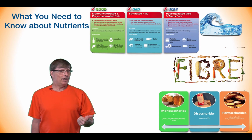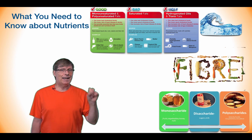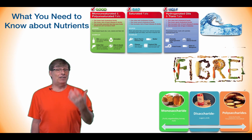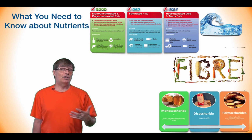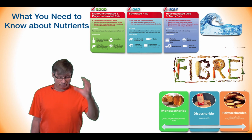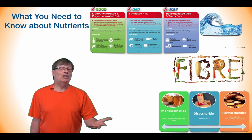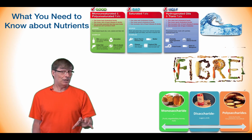There's saturated fats. Now, these are fats in which carbon atoms are saturated with hydrogen atoms. Animal fats are saturated fats that are usually solid at room temperature. Any fat that's solid at room temperature is considered a saturated fat. If you've ever seen a wad or a ball of lard, it's a malleable kind of material, but it's fat and it's solid at room temperature. You can heat it up and it goes liquid, but at room temperature it's solid.